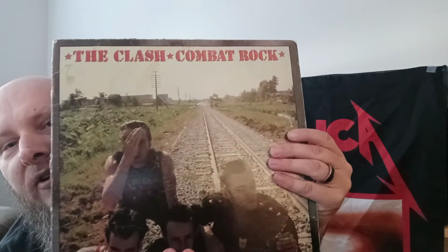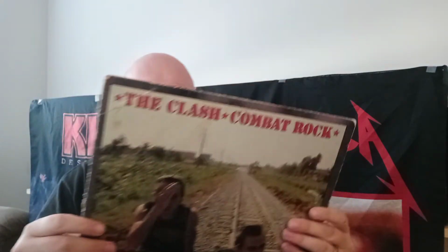We have one new band in the collection, and this one I really thought I had to have, and it was decently priced. I'm not going to tell you the price of any of them, by the way, but this one was pretty decently priced. And The Clash, Combat Rock, my first one from them. Of course, it has "Should I Stay or Should I Go" and "Rock the Casbah" on there. Two songs probably pretty much everybody knows. This was one that I had to have in my collection.